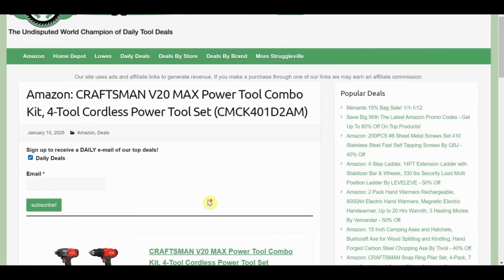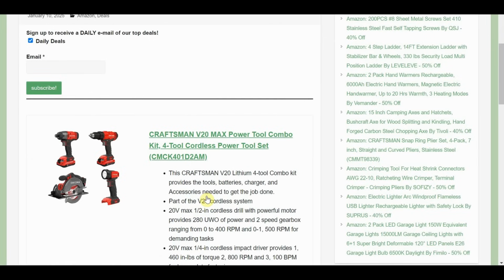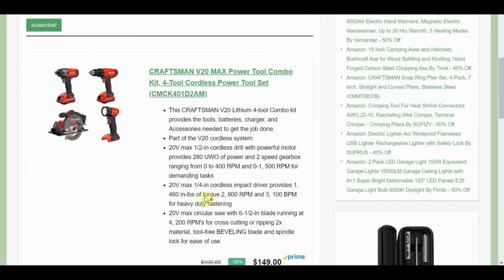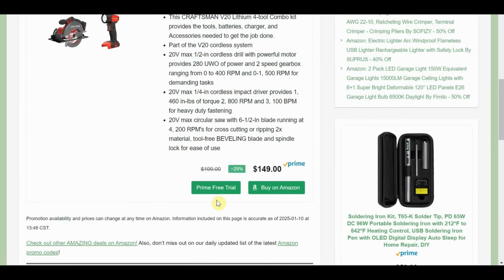Craftsman V20 Max Power Tool Combo Kit. It's a 4-tool kit. So we're getting the light, which is a little boo-boo, but circular saw, impact driver, drill. Looks like 2 batteries are coming with that. Those are 2 2-amp-hour batteries for $149.